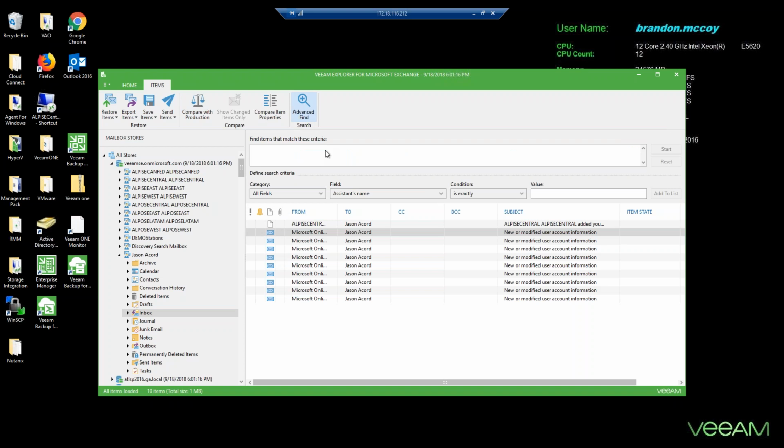Also, we have the advanced find feature. So again, this will allow you to drill down. Maybe you remember who sent it, but not the subject. Maybe you remember a key word in the email body, but you can't remember who sent it. Maybe you know the day it was sent. So you can really drill down with whatever values that you need until you find the email that you're looking for. Tons of stuff to kind of search through here. Okay, so that is the Exchange.